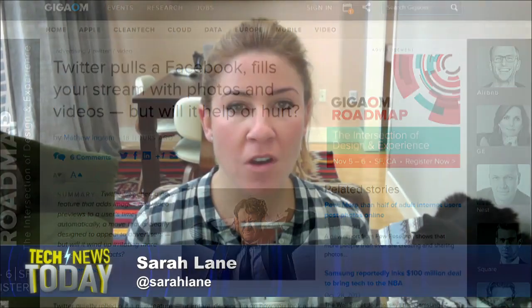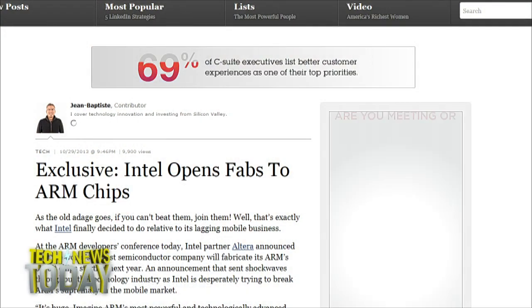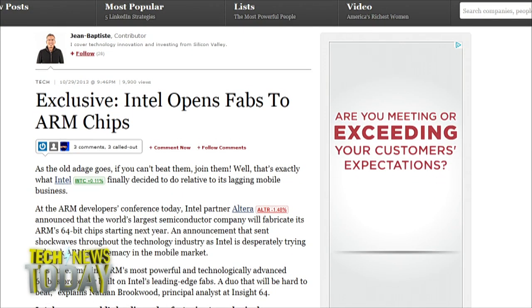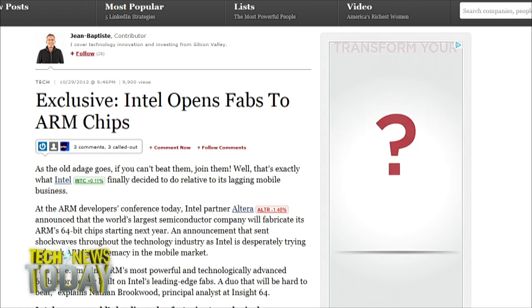At the ARM Developers Conference, Intel partner Altera announced that Intel will fabricate its ARM 64-bit chips starting next year. Intel's been trying to break ARM's stronghold on the mobile market, but this move looks like the company has decided, well, we can't beat them, so we might as well join them. Analysts say Intel is even willing to compete with semiconductor foundry leader TSMC for the business of big rivals like NVIDIA and Qualcomm. So, how long until Apple ditches Samsung for Intel?